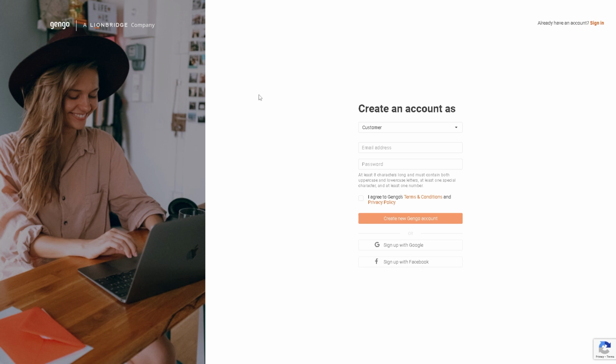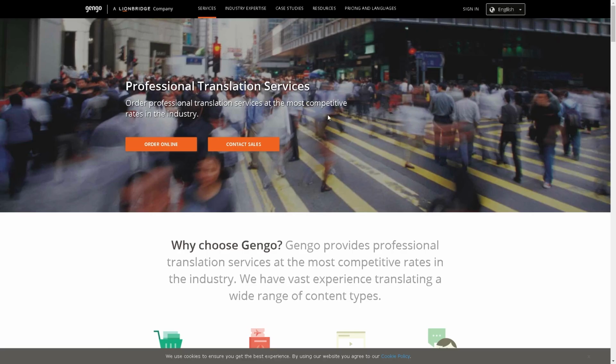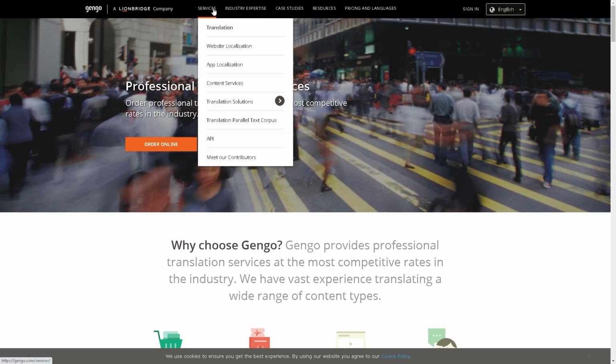But to simplify the process, you might want to click on the sign up with Google or sign up with Facebook. Also, I just wanted to point out that Gengo is also a part of the Lionbridge company. So a Lionbridge company is one of a corporation that also deals with image annotation and data labeling, right? And once you've done that, you can explore again so much opportunities here for e-commerce, translation, website localization, app localization, content service translation solutions, and a lot more.